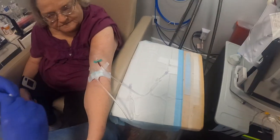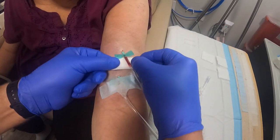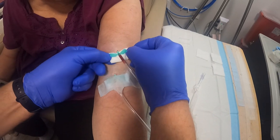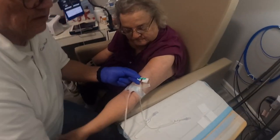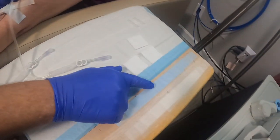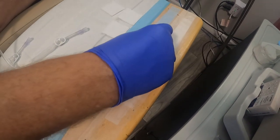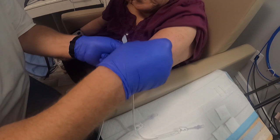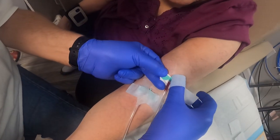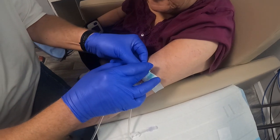Sometimes, if you let go, it'll push that needle out. Oh, yeah. You can also see another reason why we bend these tapes over. I can drag my fingernail across this and know where the next one is. Oh, okay. That's interesting. Make it more efficient. Yeah.